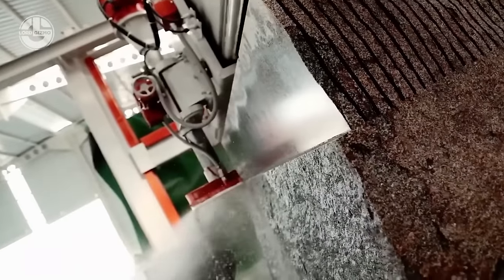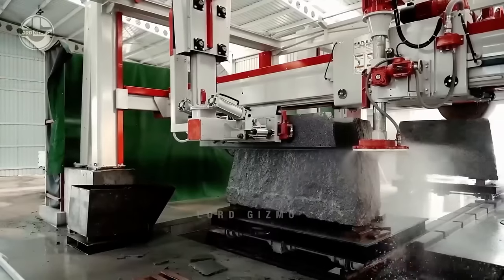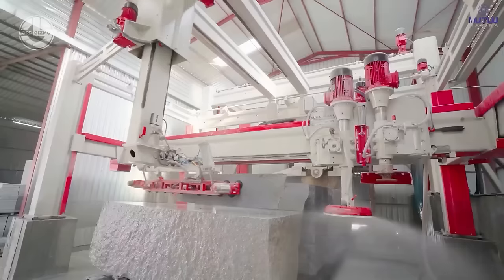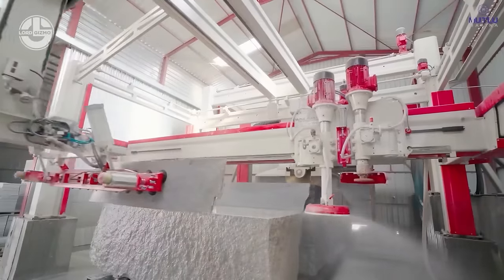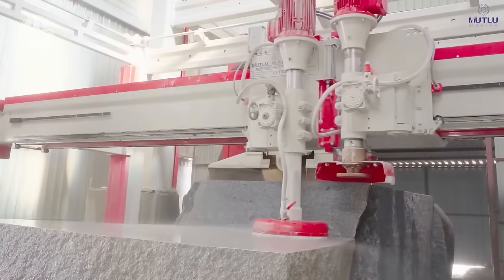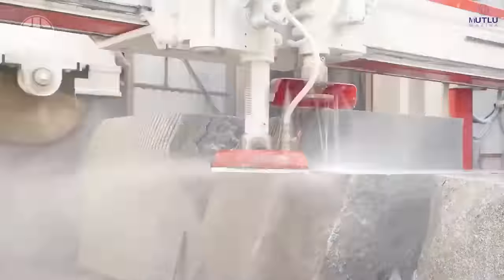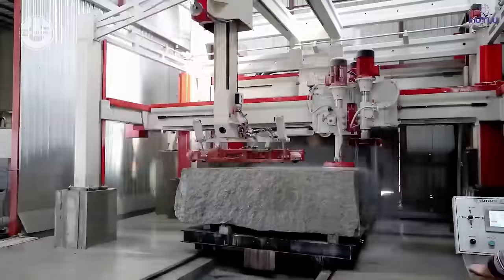After a multi-blade saw cutter has been used to slice granite into slabs, the next process involves several stages of refinement to prepare the granite for its final use. This multi-step procedure is crucial to enhance the natural beauty and characteristics of the granite, ensuring it meets specific aesthetic and functional requirements.